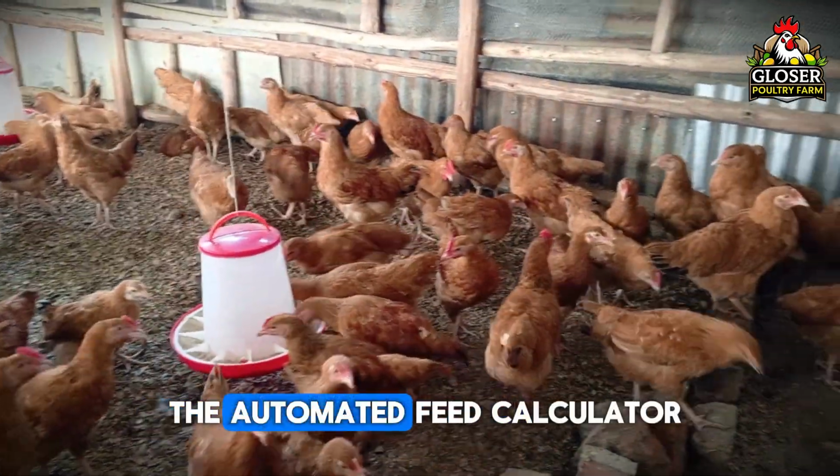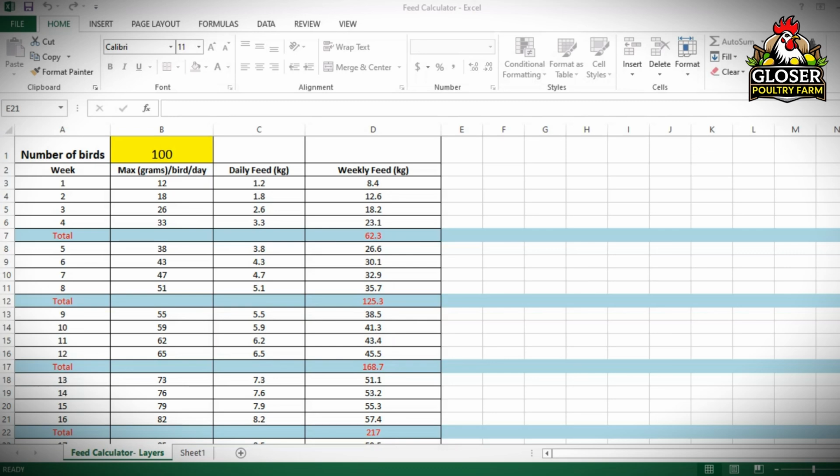Now let's look at the automated feed calculator. This tool is designed to do all the calculations for you, instantly and accurately. You don't need to worry about formulas or making mistakes. Just enter the number of birds you have, and it calculates the exact feed they need, day by day, week by week, all the way up to 100 weeks.